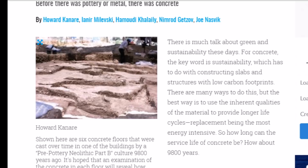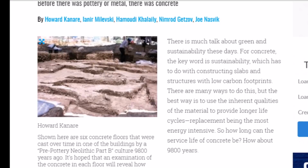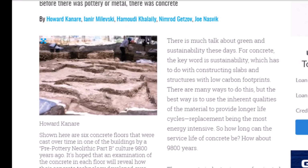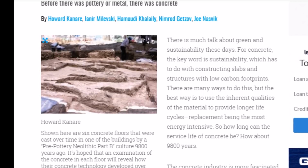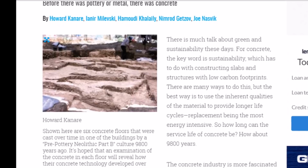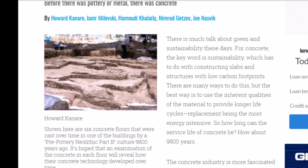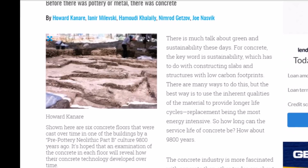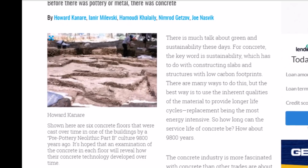It says, shown here are six concrete floors that were cast over time in one of the buildings by a pre-pottery Neolithic Part B culture, and that's what we call them because we don't know what they called themselves. We just give it that generic term by what was found and what wasn't found and what time period it was found in. That's the best we can do. It says, this culture, 9,800 years ago. It's hoped that an examination of the concrete in each floor will reveal how their concrete technology developed over time.